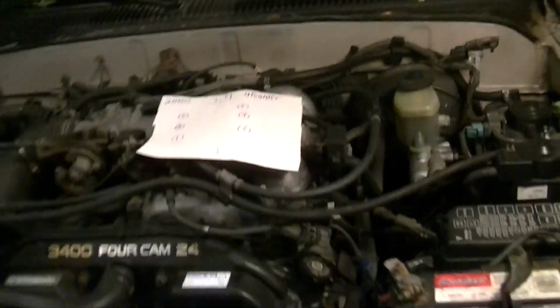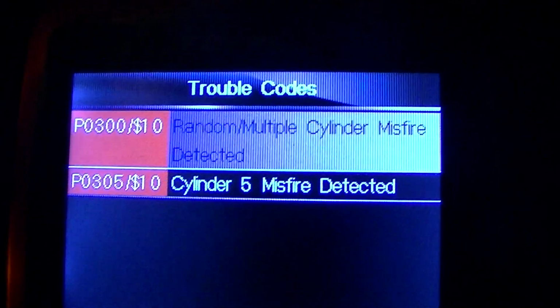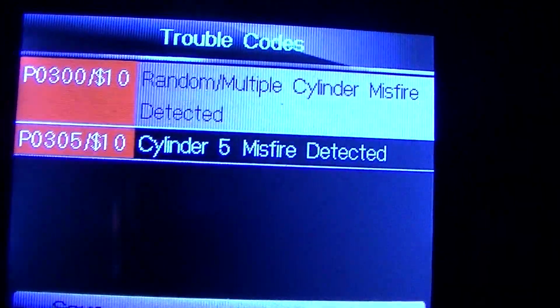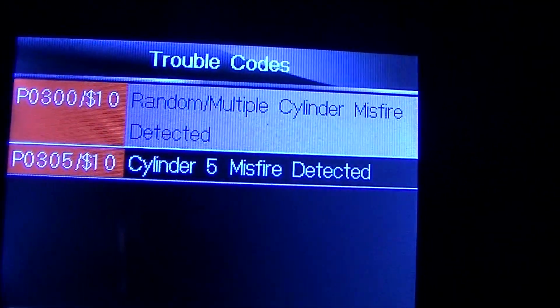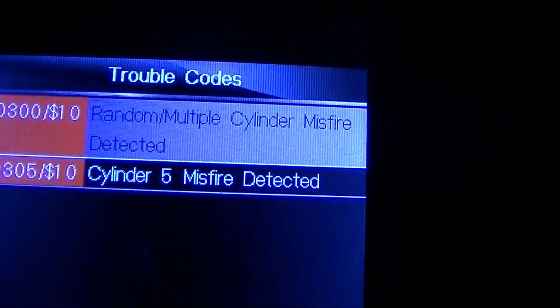Now I'm going to go inside here real quick, and I'm going to show you the code on my code reader. And I apologize, it might be just a little dark, but there it is. P0300, random misfire. Then we have the P0305, cylinder 5 misfire detected.